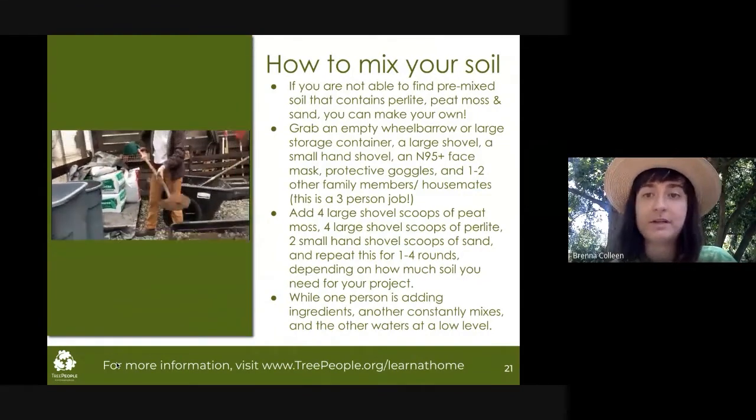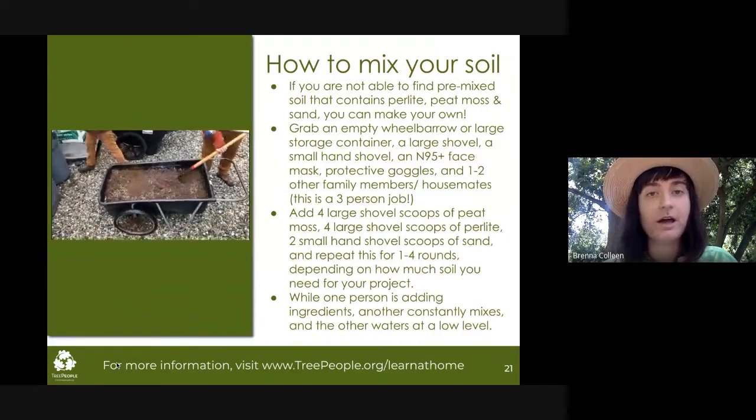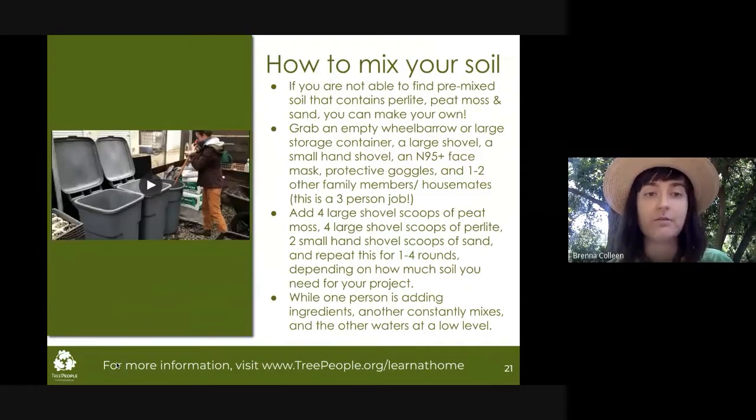You're going to want to grab an empty wheelbarrow or a large storage container, a large shovel, a small hand shovel, an N95 mask, and that is because the perlite is basically small particles of glass, so you would not want to inhale that, and it's very dusty whenever you're scooping it. And goggles, of course, to protect those eyes from the perlite, and also 1 to 2 family members or housemates. Ideally, this is a 3-person job, but if there's only 2 of you, you can scoop and mix and then water after the fact, once you're done adding the ingredients.